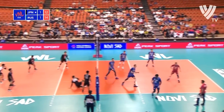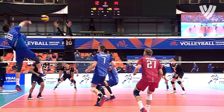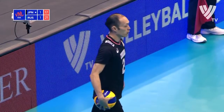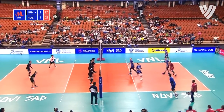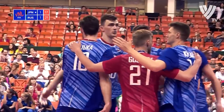Something tightly done. That's better. Kliuka. Right in the face. Ooh. Japanese setter for Katsu then. Desperate to eat up this deficit. Oh, it's lovely. Just sublime touch. Kliuka at his very best.